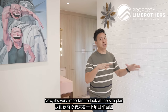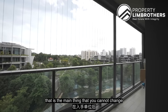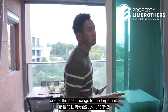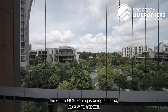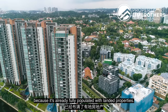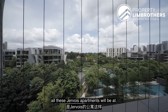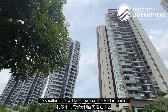Now, it's very important to look at the site plan because firstly, you want to look at the facing. That is the main thing that you cannot change the moment you buy a unit, because developers always love to give one of the best facings to the large unit. That's right far behind. That will be where the entire GCB zone is being situated, because it's already fully populated with landed properties. Landed properties means that the highest height that you can go is about 3.5 levels. The max height will be how high all these Jervois apartments will be at. This is the north direction. The smaller units will face towards the red hue portion.